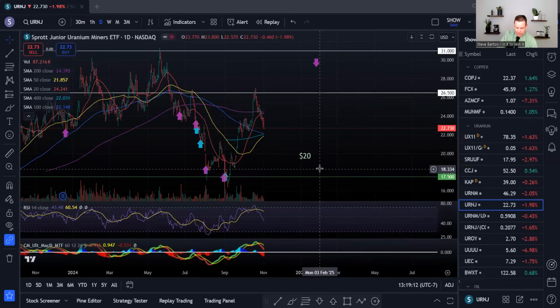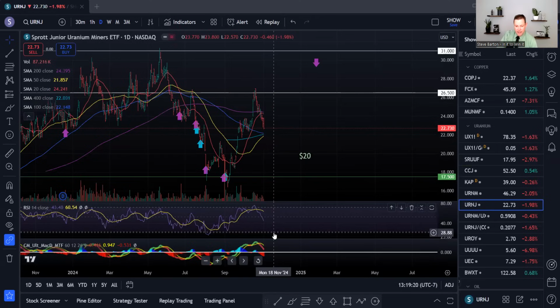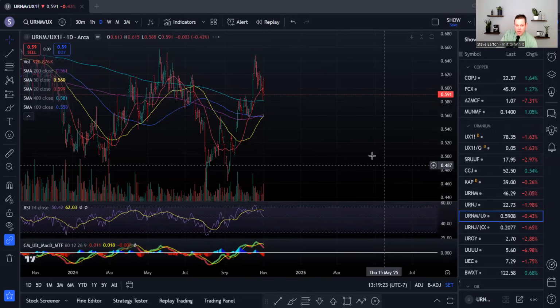URNJ is down 7.6% for the week. Same as URNM, the chart looks basically the same, but we want to see this RSI get really sold off, down here into the low 30s, maybe high 20s, and then we can rinse and repeat.